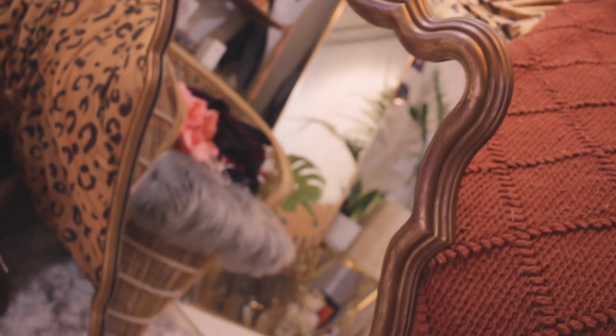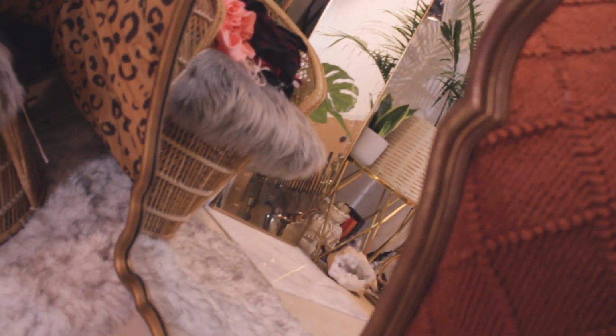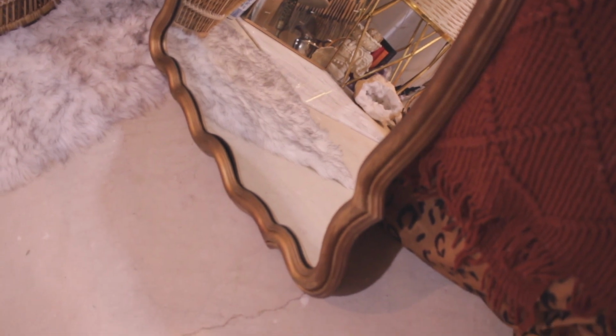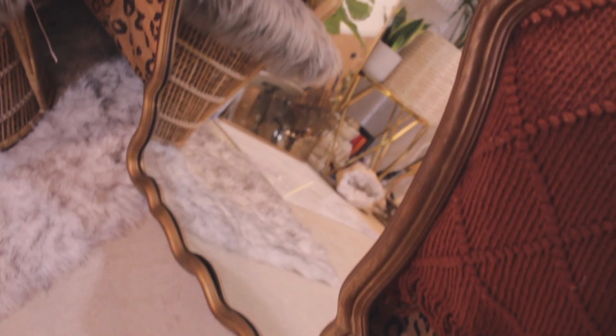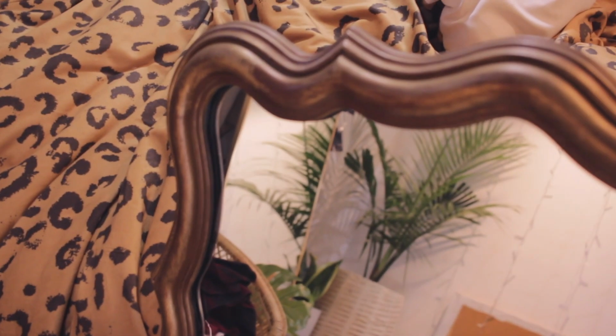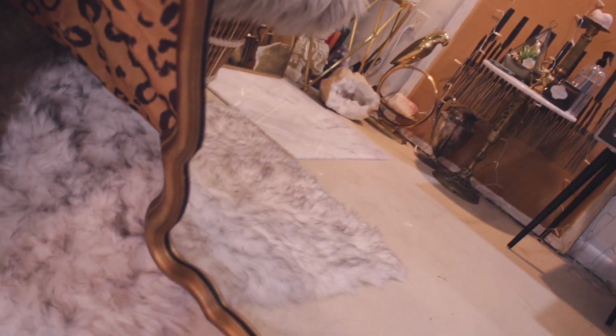Come check me out. If we could all just take a second: $30. $30. Come on. The detail. It's in beautiful shape, you guys. Yeah, I'm crazy for this.